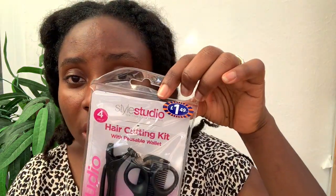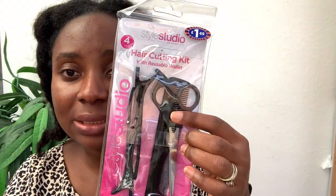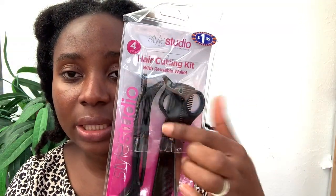I have gone to the store. I was looking for a hair cutting set, and basically I couldn't find any except for this one. It cost me only £1.49, so £1.50. It has a pair of scissors inside, some clips, and a comb. So that's what we're going to be using, guys. And also my wide tooth comb, just to detangle.